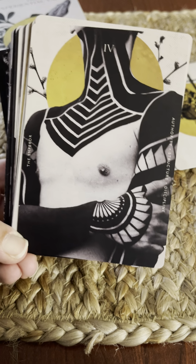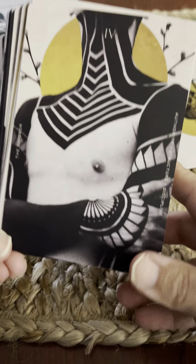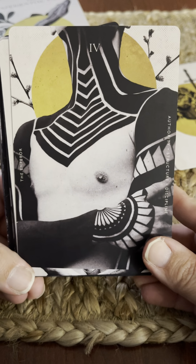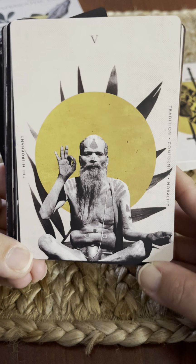The Emperor. Another one that I love. You definitely get the theme of control and boundaries here. The Hierophant.